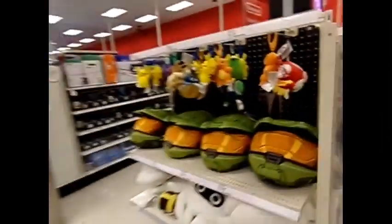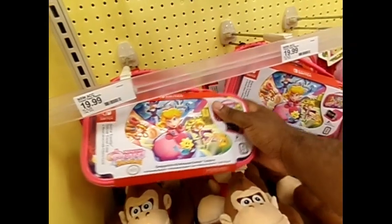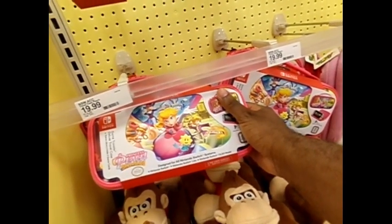Let's see what time I got left. 12:50. So I should be able to go back to Bulletproof by 1 p.m. So yeah, and there's a lot of plushies. There's a little carrying case for my Switch. It has Princess Peach Showtime. I never played Princess Peach before. I did play the demo of it, and it looks vibrant, and oh my goodness.